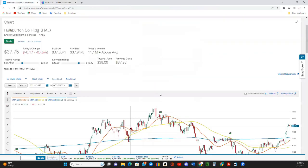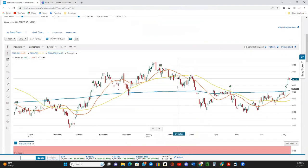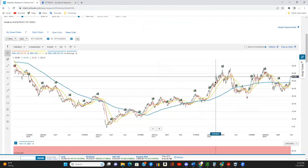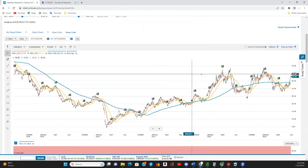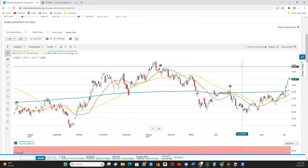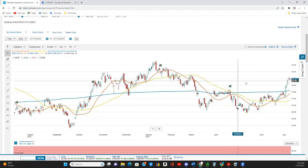We switch back over to the chart for a moment here. You can see, especially if we zoom out to the 5-year chart, see where we are now. For the last 5 years, Halliburton has spent the preponderance of the time with a share price less than where it is now. So that sort of acts as gravity, pulling it back to ground. And switching back to the yearly chart here, you'll notice an odd thing.